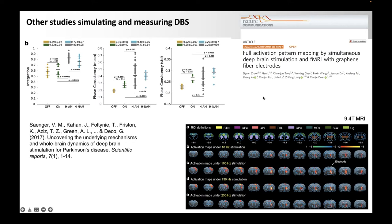And I encourage you to look into this study if you more want to approach it from this dynamical systems perspective, because they're doing a great job there without spiking, but looking at all the regions and fMRI data of DBS on and off. And then there are quite a lot of interesting developments in other fields that we should look out for that are coming more and more.